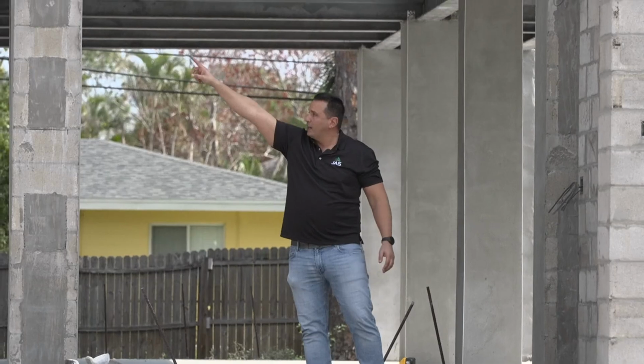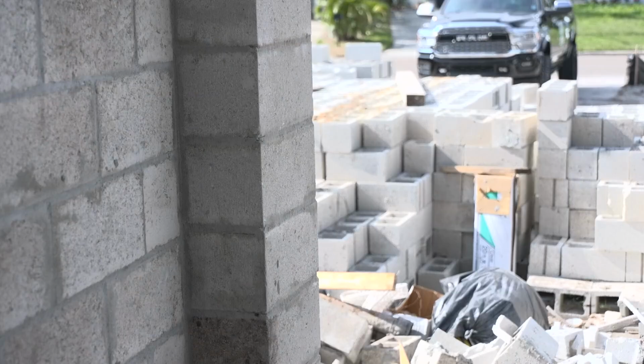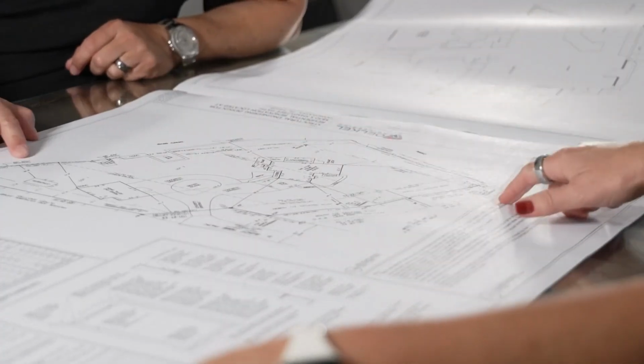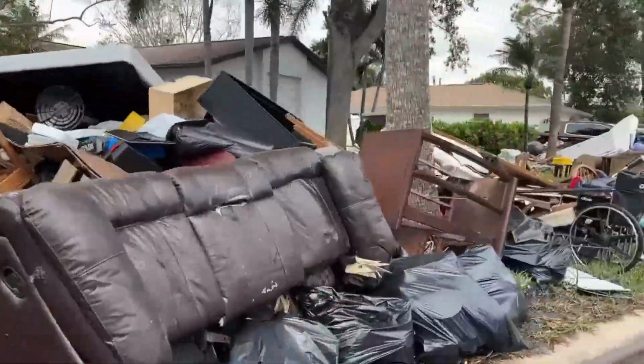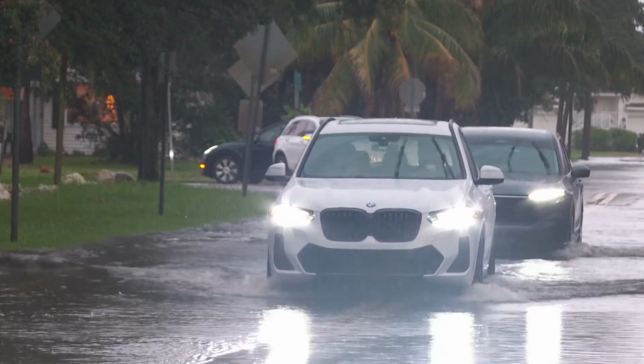Albert Jazwan and Jeff Trosclair own JAS Construction, and they had everything ready to go to lift Nancy's home last spring. All they needed was a permit. Permit process used to be 30 days. Now it's around 60 days before we hear back from them, sometimes more than that, just because of the demand that we have right now with all the storms.